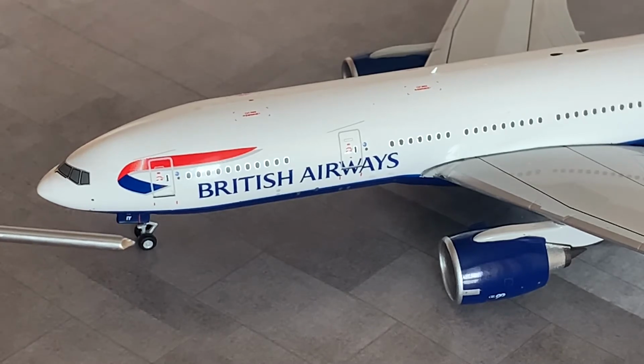Here is the nose gear door itself. Sorry, the nose gear. That is of course the front wheel of the aircraft. That should be the last point of contact of a landing and the first point of contact off the runway while it's departing.